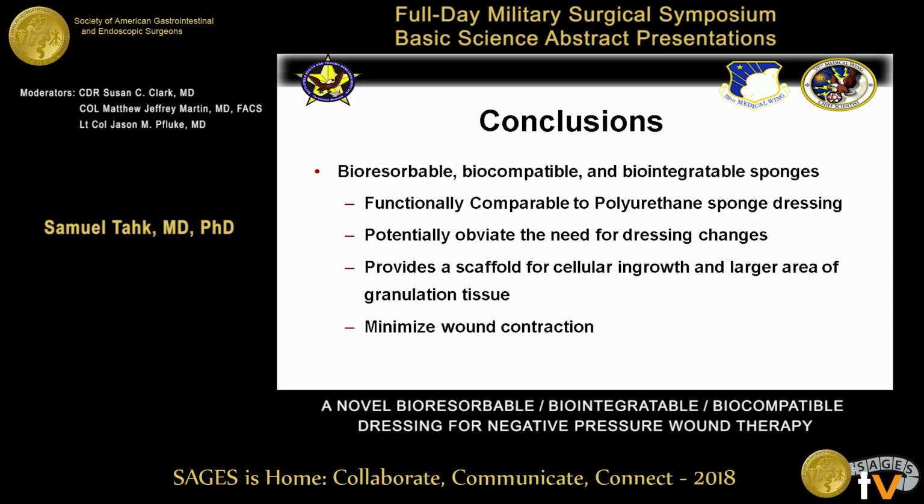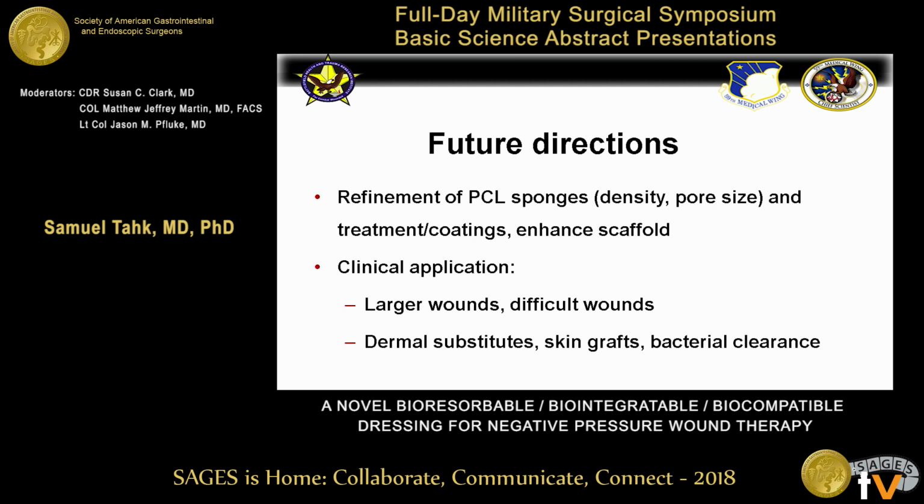The future directions for the study are really that many variables exist: pore size, density of the polycapillary lactone, as well as using treatments or coatings to enhance either antimicrobials or growth factors. So there's really lots of potential takeoffs from this point.